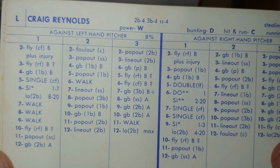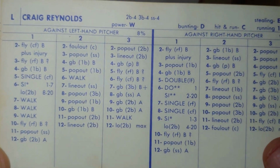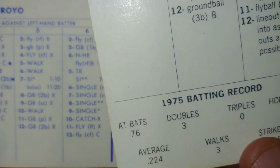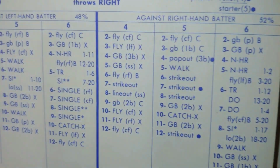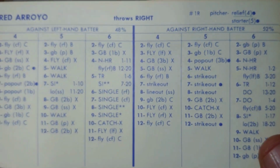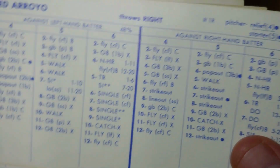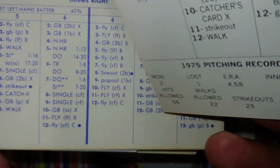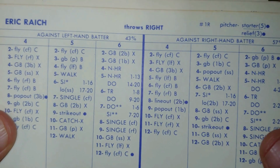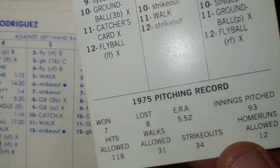Craig Reynolds is all over the infield here. Not any power, but a left-handed bat. Hits about, what, .245, something like that. .224. Fernando Arroyo. The lefties kind of get to him a little bit, but he's decent against righties. Not too bad. 4.58. Eric Reich. Kind of not the same kind of thing, not that great.